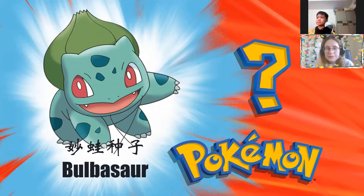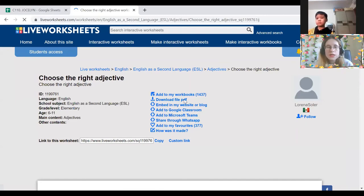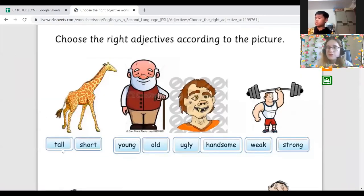Okay, let's have a look. Okay, let's go, go, go. All right, is the giraffe tall or short? Choose the correct adjective. It's tall. Good job. Is this man young or old? Old. Good work. Is this man ugly or handsome? Handsome. He looks good.